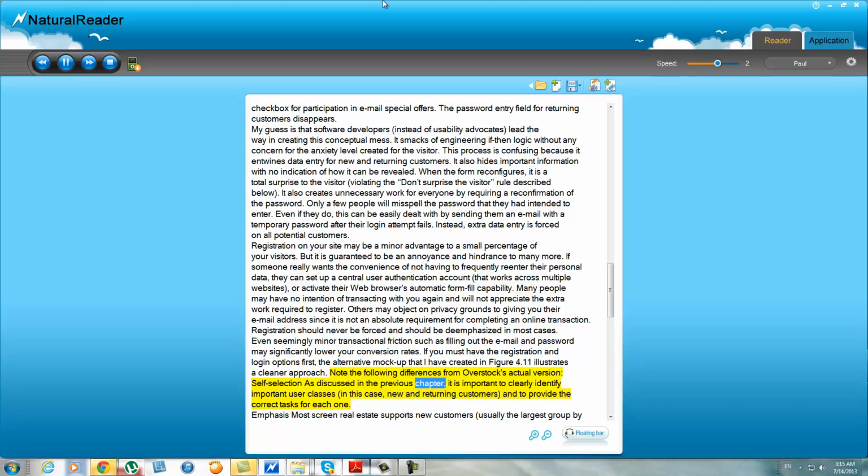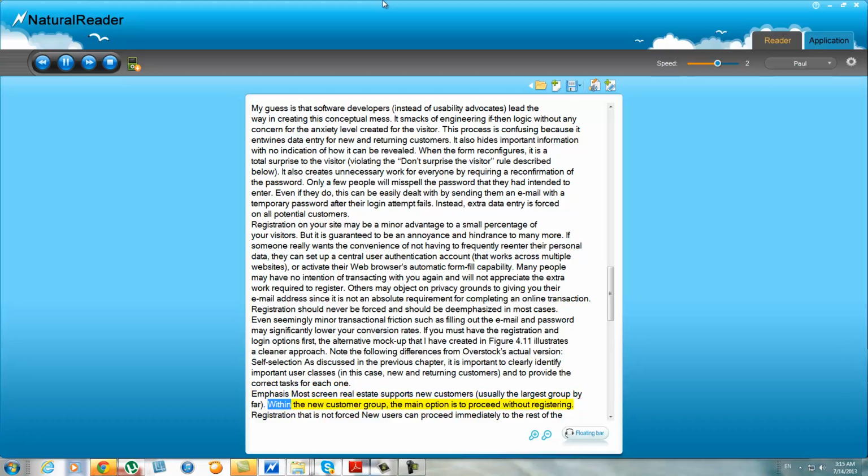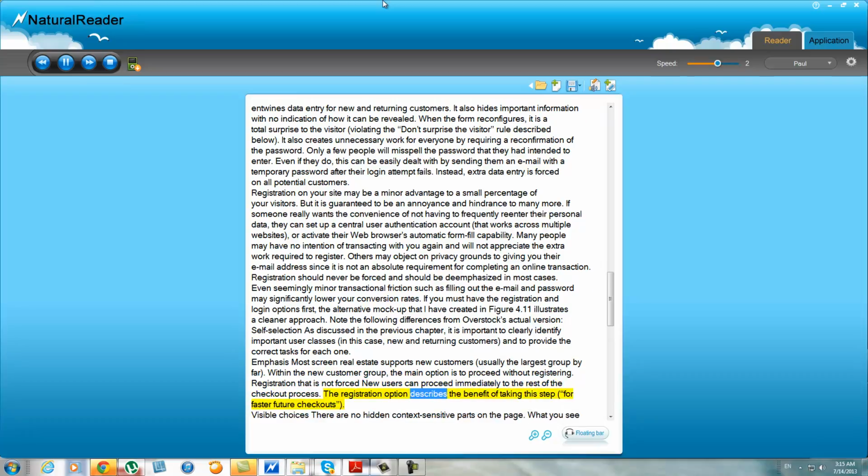As discussed in the previous chapter, it is important to clearly identify important user classes, in this case, new and returning customers, and to provide the correct tasks for each one. Emphasis: most screen real estate supports new customers, usually the largest group by far. Within the new customer group, the main option is to proceed without registering. Registration that is not forced. New users can proceed immediately to the rest of the checkout process. The registration option describes the benefit of taking this step for faster future checkouts.